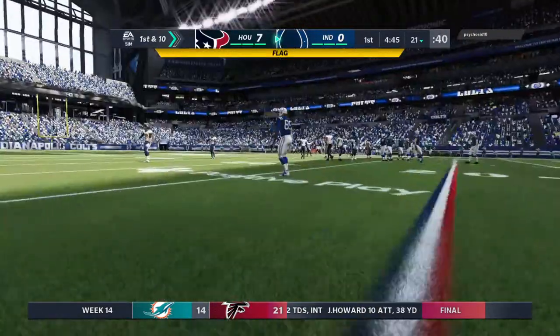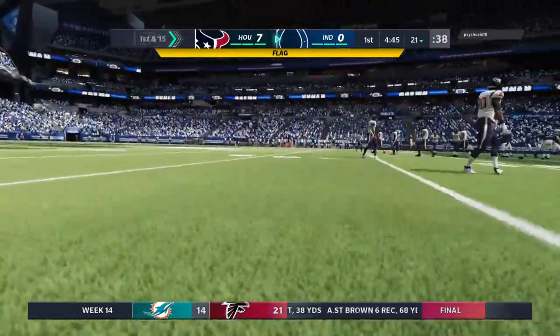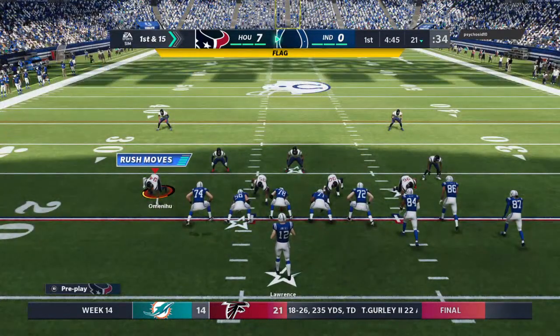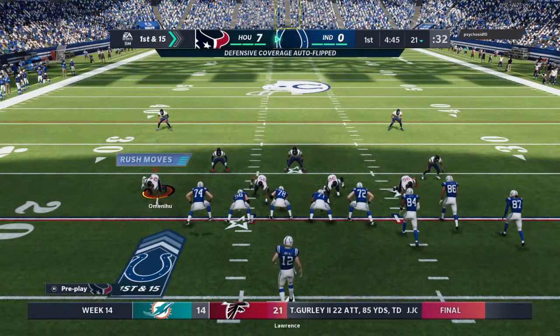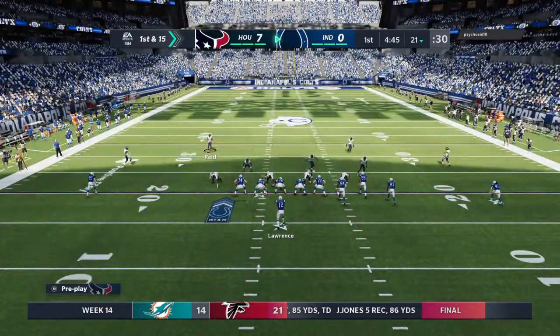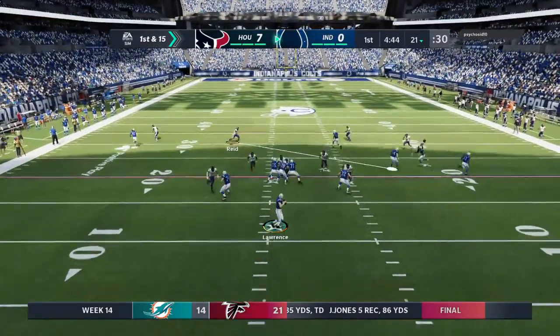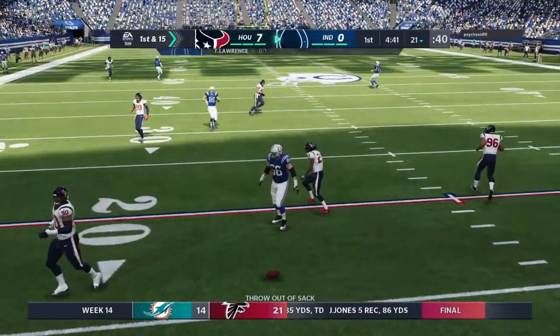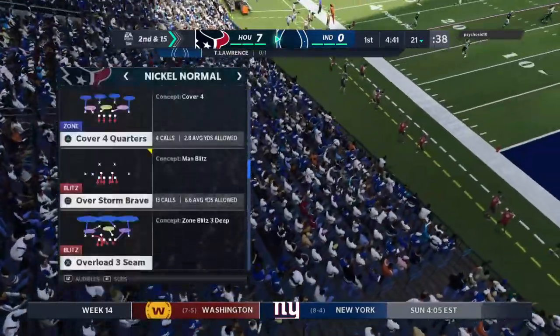Now movement already, so a flag down here on our very first play. A false start backs him up 5, 1st and 15. Now they'll throw here out of the gun. Oh, the ball comes out on the hit, but they'll say it's incomplete.